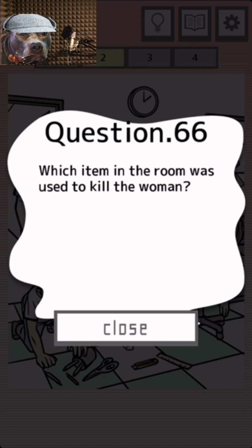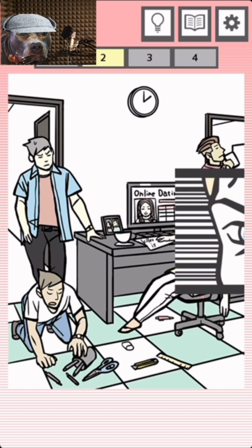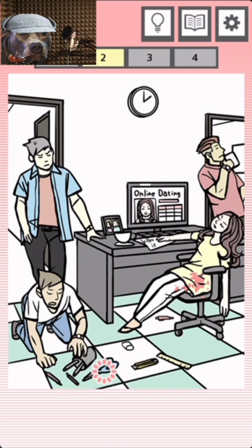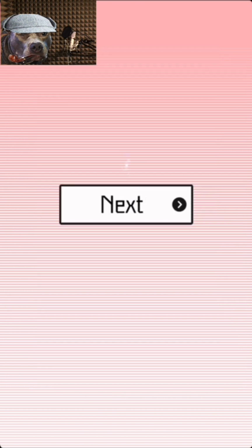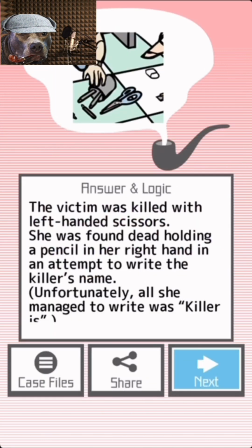Which item in the room was used to kill the woman? It had to have been something sharp. There's a box cutter. There's a pen. And there was scissors. Ooh, the scissors look like they're a little bit wet at the tip. Correct! The victim was killed with the left-handed scissors.